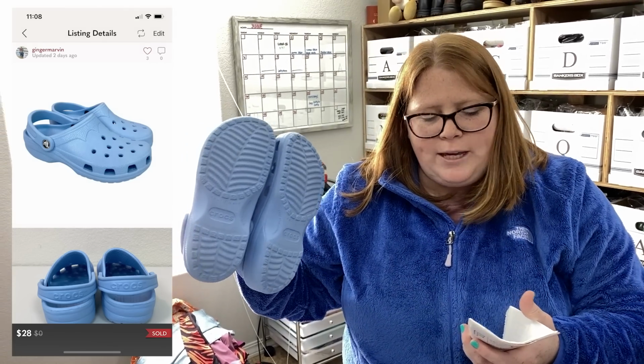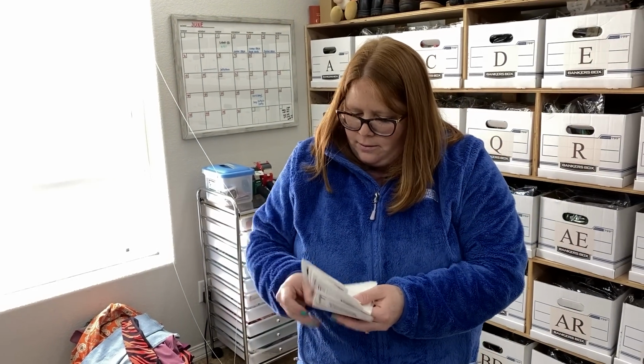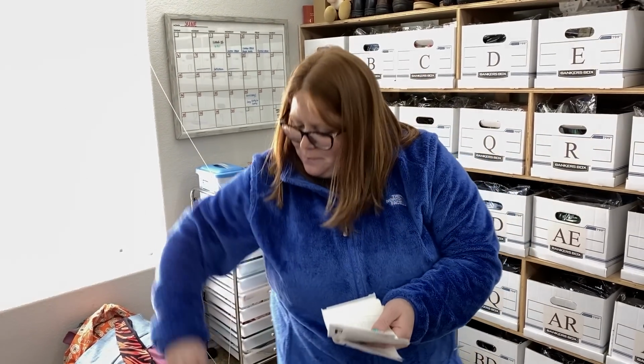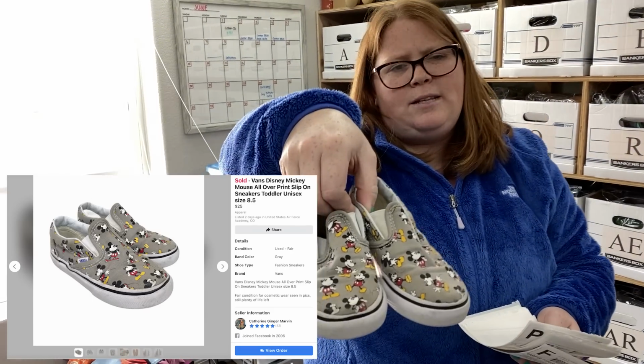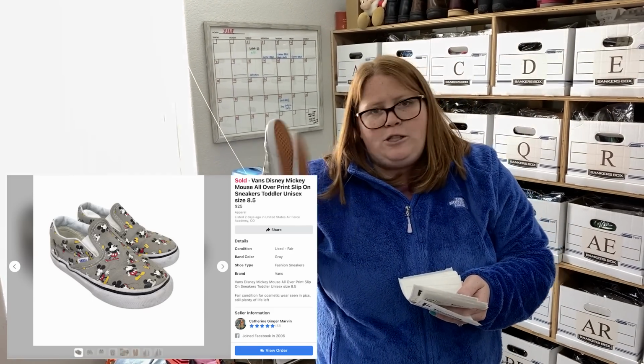they sold for $28 with discount shipping on Poshmark. Let me just find the ones that were here. So these little Mickey Vans were my son's. I don't remember where I got them or what I bought them for, but sold them for $25 plus shipping on Facebook. And these, I don't know if you can tell on camera, but they're pretty rough.